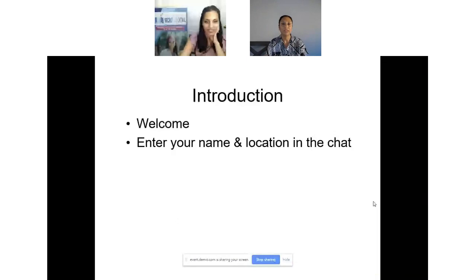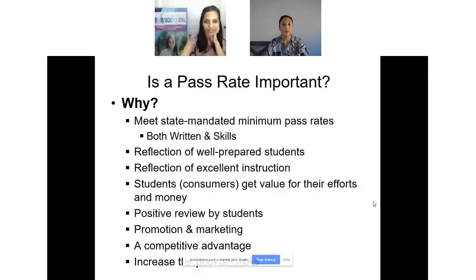All right, so we completed the introductions. Our topic is resources for pass rate. So why is a pass rate important? Let's talk about that. CNA programs have to meet state-mandated minimal pass rates, both for the written and for the skills test. It's mandatory. If we don't, our programs go into deficiency, and it has other consequences as well.